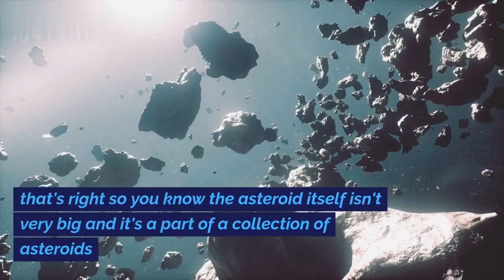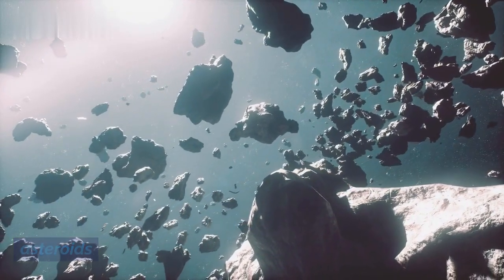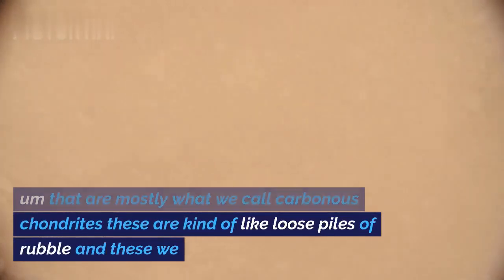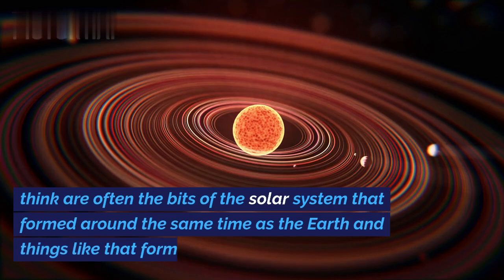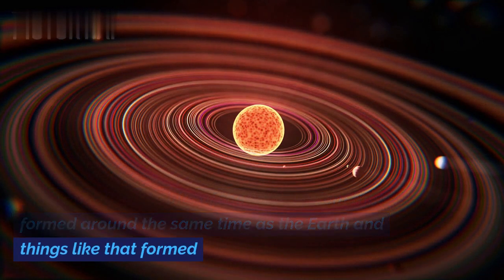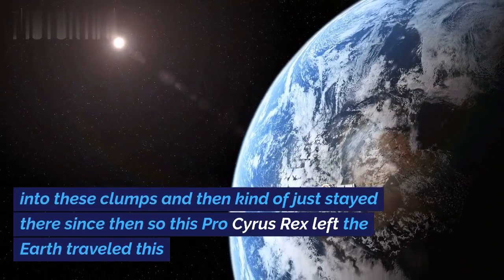That's right, so the asteroid itself isn't very big and it's a part of a collection of asteroids that are mostly what we call carbonaceous chondrites. These are kind of like loose piles of rubble, and these we think are often the bits of the solar system that formed around the same time as the Earth, and things like that formed into these clumps and then kind of just stayed there since then.